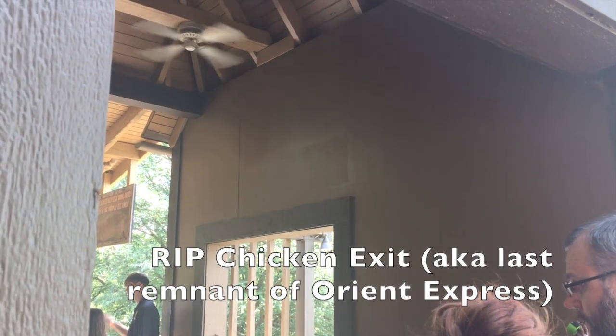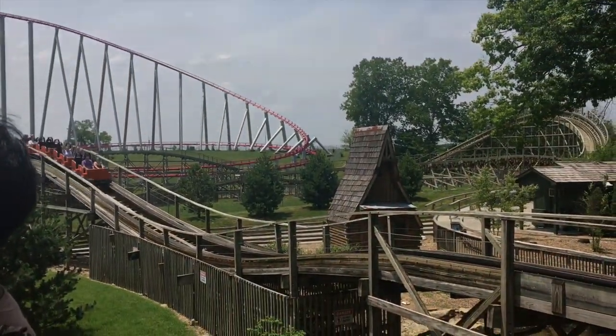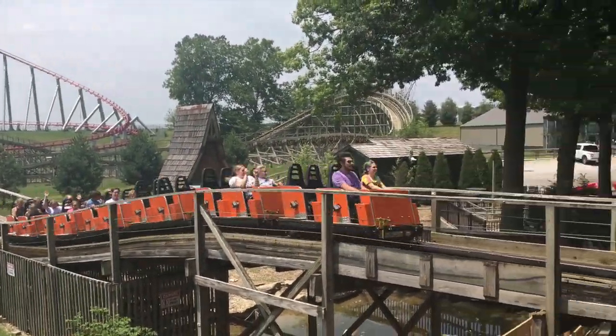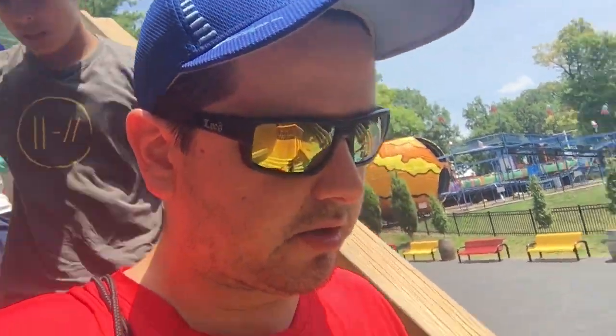The old Orient Express chicken exit has now been removed, and as we see it coming up, you notice the trains have been repainted from red to orange. I remember back in high school, I came here for an end of the year band trip, and so many of my friends did not want to ride the Timberwolf because they all kept complaining how rough it was.